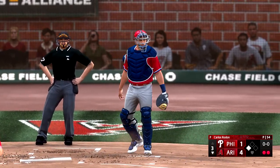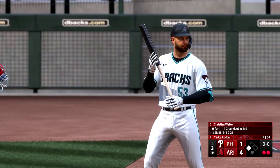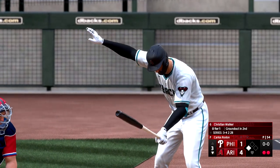The batter, the first baseman, Christian Walker. Grounded out his first time up.